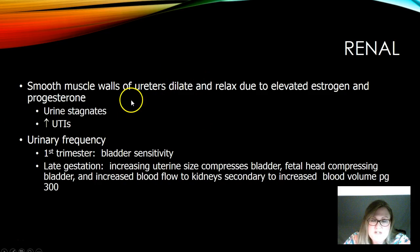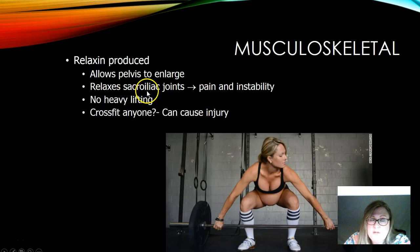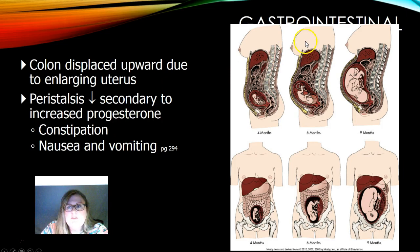We talked about musculoskeletal, we talked about relaxing, so we don't want people to be doing this. This is very dangerous in the short and long run. No heavy lifting. So gastrointestinal wise, I'm sorry about that. Let me go back. You can see here was our little uterus as it grows. It continues to press on our ileum and our colon. And you can see here this big gigantic uterus is pressing up on her diaphragm. Here, well, let's look down here. We can see it's pressing up on her diaphragm, pressing up on her stomach, causing reflux, pressing down on her bladder.